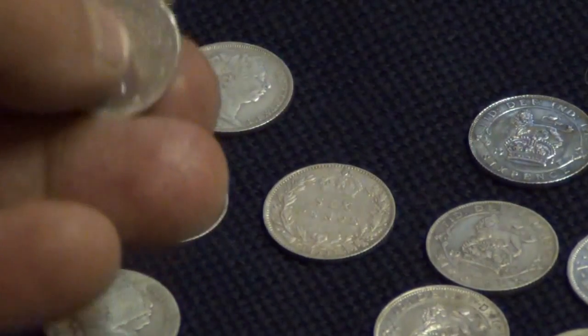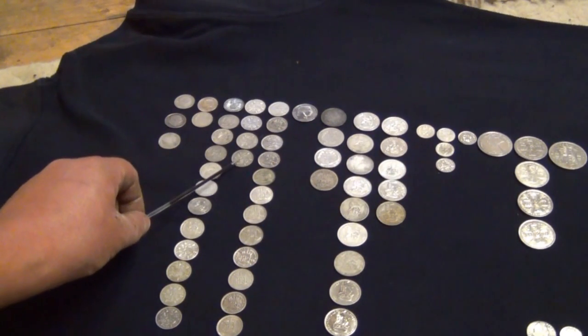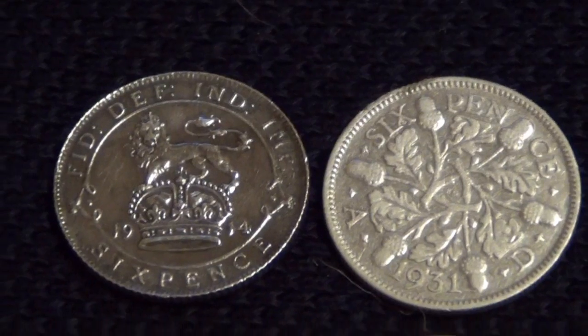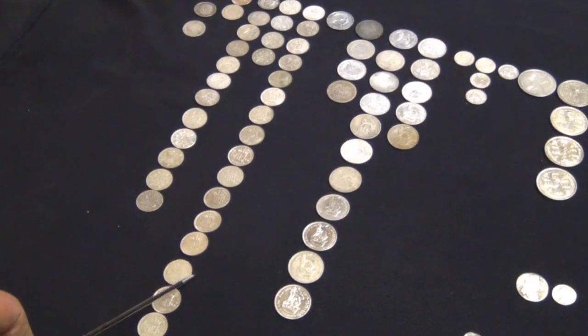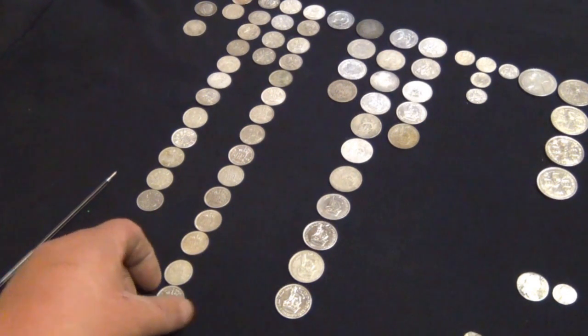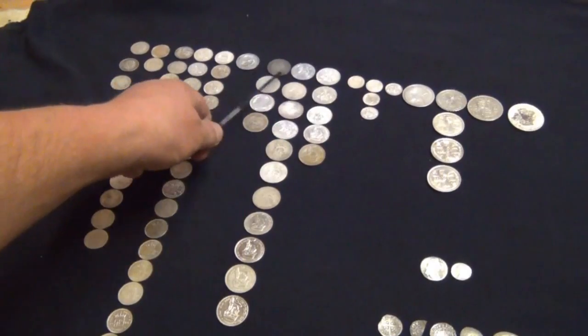Couple of early Victorian sixpences. All these ones here, right down there to here, are George V sixpences. You can see some of the detail on them here. They're mostly in pretty good condition. Plenty of them. And all these ones here are George VI sixpences. Well, after 1947 to be precise, we stopped putting silver in our coins because we had to give all our silver to the Americans to pay our war debts. Damn you Americans. All these fellas are shillings.